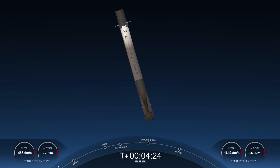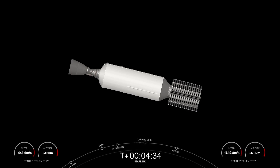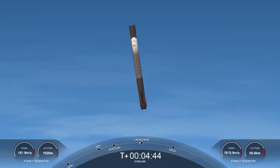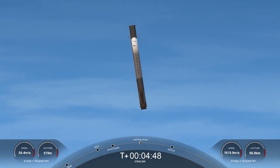And really cool, you can kind of see the grid fins as they rotate to help guide the vehicle back to its landing zone, which again today is A Shortfall of Gravitas waiting for this booster in the Atlantic Ocean. We are going to have landing burn coming up on first stage. That'll last about 20 seconds long.